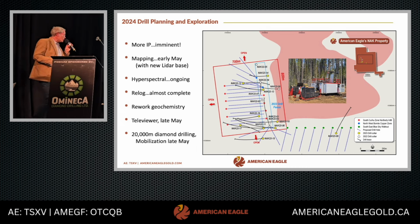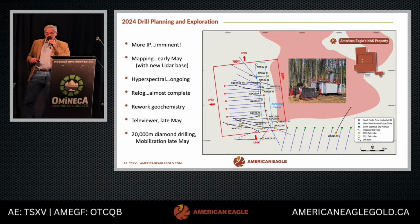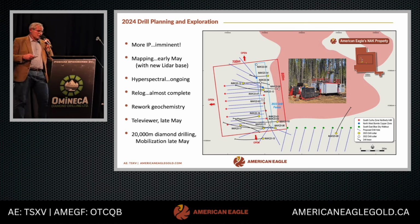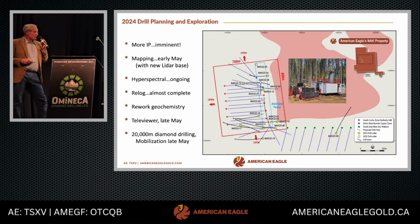The relog is almost complete. Trying to get to it when we can, and that is, I think, going to just keep building the story. We're going to rework the geochem once we have some of those dikes characterized, and see if we can pick them out geochemically. We're going to do a televiewer survey. We got all the holes with casing in them. We're going to give that a try in late May. If that doesn't work, we'll be doing some more oriented core this year.